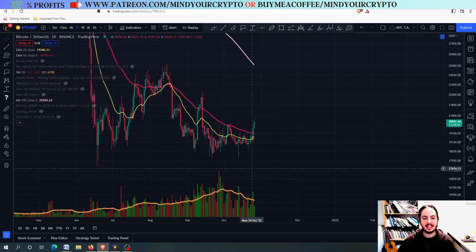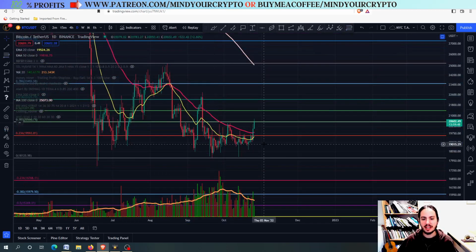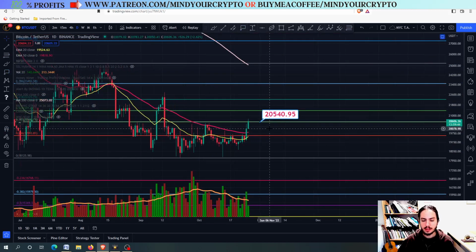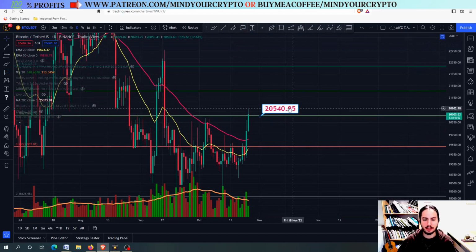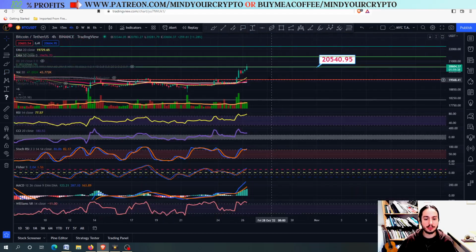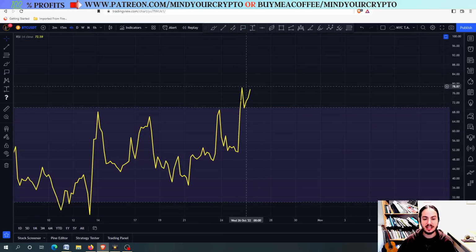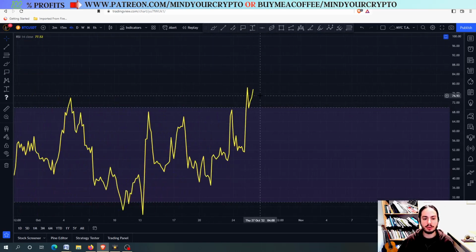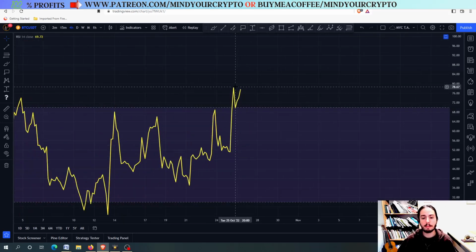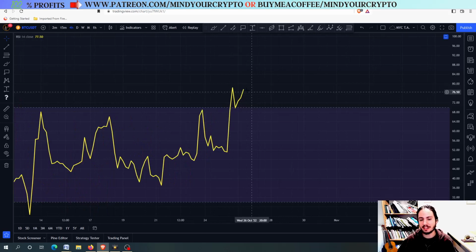So the thing right here is that we need to draw a fib from the top to the bottom. And you can see that we are in the second resistance level right here, 20.6k to 20.5k. Now in the 4-hour frame you can see that we are having a nice risk with the RSI flirting with a bearish RSI divergence. Okay, although this is not something very bearish for now at least, because this bearish RSI divergence is very close to each other.